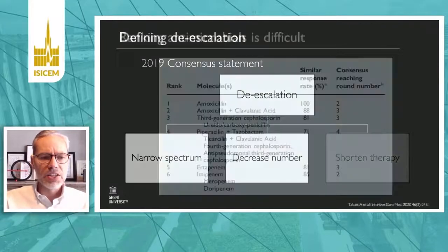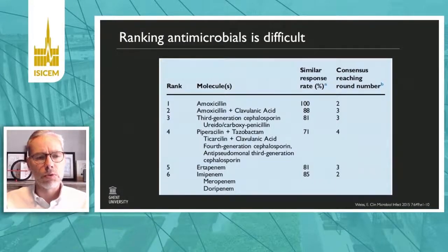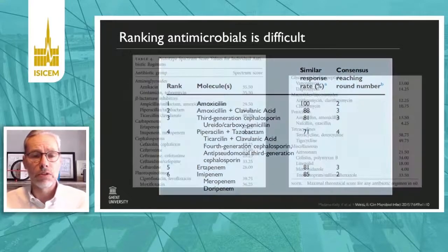upfront. The big challenge, however, is ranking antimicrobials. And this is one attempt that was done to rank beta-lactam antibiotics using a Delphi approach, and it needed quite a few rounds before consensus was reached, as you can see here, with amoxicillin being the lowest rank and the carbapenems having the biggest effect. So not really surprising, but the problem is that, of course, this is limited to beta-lactam antibiotics as well, whereas we use a lot of other antibiotics.